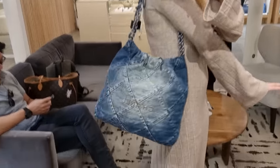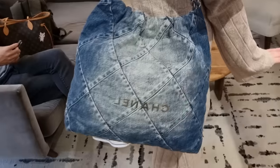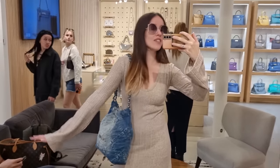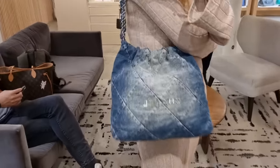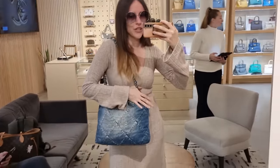And guys, a super casual me and the Chanel 22 in denim. I feel like that goes really well with my outfit. Super casual. You also want to wear a little Chanel bag. Super cool. And I'm honestly sure that these bags will wear better than our leather ones, because it should be durable, right? It's denim.